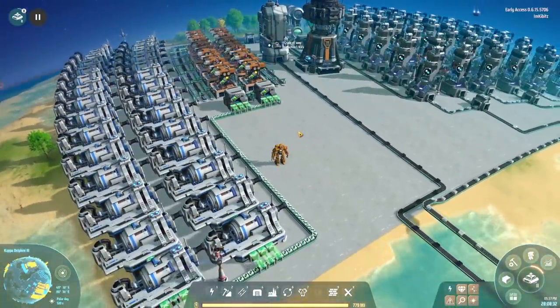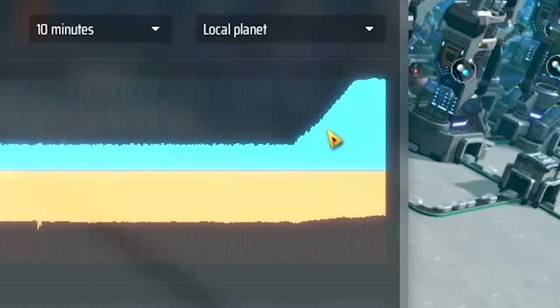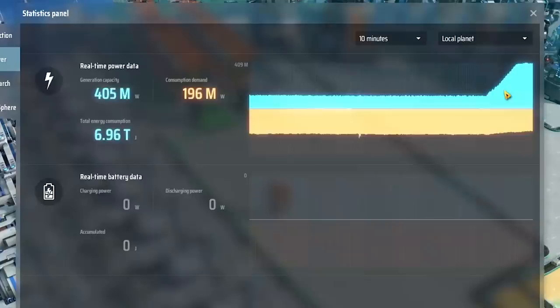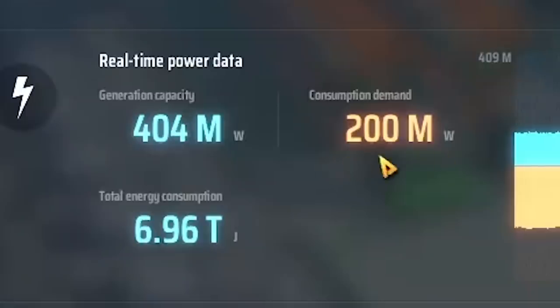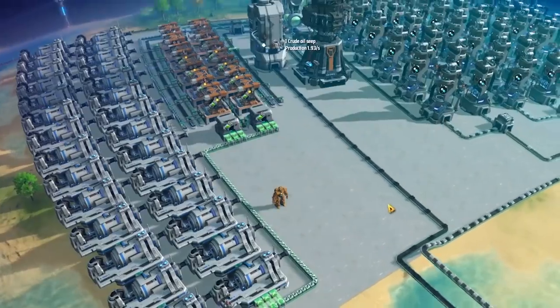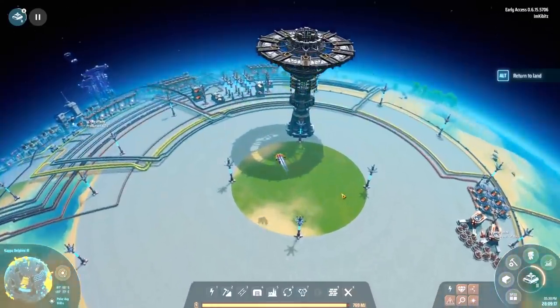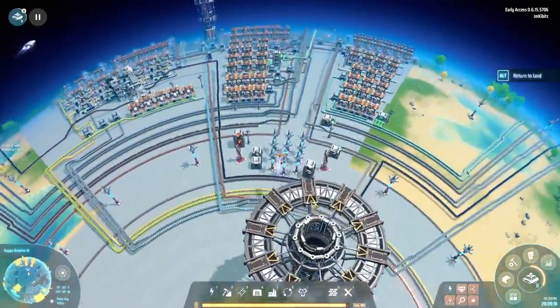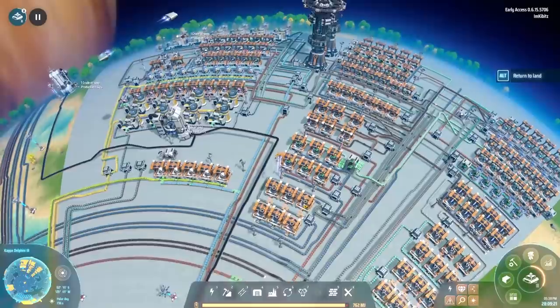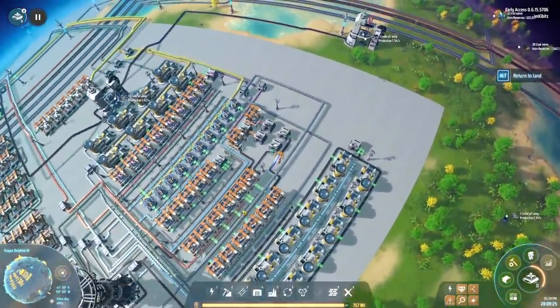So what's our power supply looking like? Wow, it's looking pretty good. My gosh, this is the first time I think since episode one we've actually met our consumption demand of power. Everything's been running at like half capacity. I vibe with that. Power is dealt with for now. Meaning we now have the opportunity to expand. And expand we shall, because my goodness, I've been busy, busy, busy.